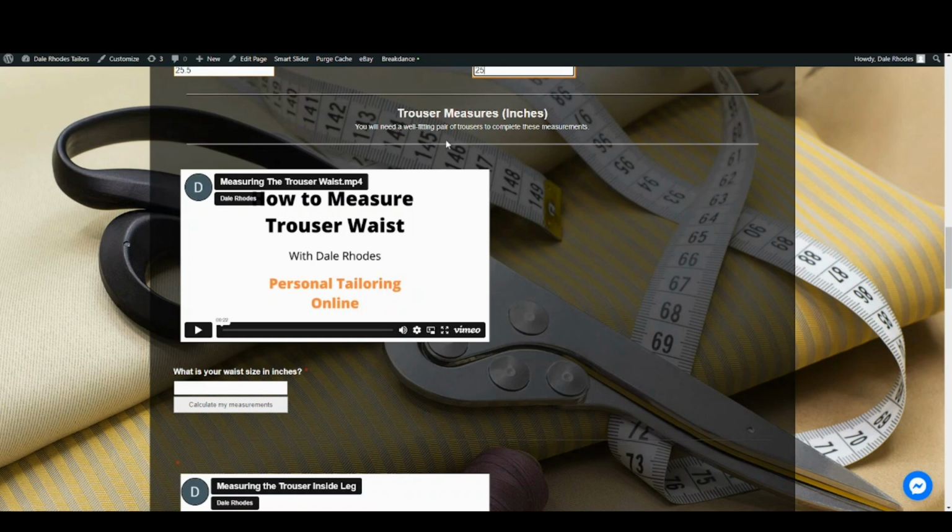Now we're going to jump into the trouser measures. We've completed the jacket, we're going to have a look at the trouser measures. Yet again we're going to calculate your waist size.